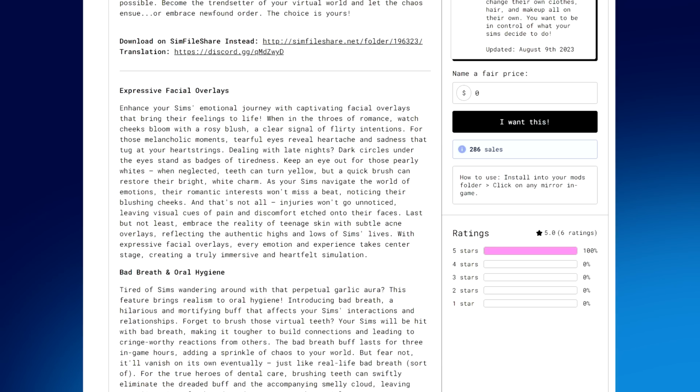Expressive facial overlays. Enhance your Sims' emotional journey with captivating facial overlays that bring their feelings to life. When in the throes of romance, watch cheeks bloom with a rosy blush, a clear signal of flirty intentions. For those melancholic moments, tearful eyes reveal heartache and sadness that tug at your heartstrings. Dealing with late nights, dark circles under the eyes stand as badges of tiredness.